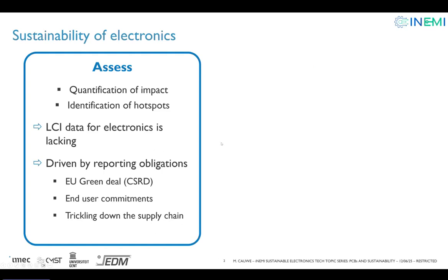When we speak about sustainability of electronics, initially the focus was on quantifying the impact of the electronics. So what we call assessing the situation. We want to identify hotspots. And for this exercise, as many of you are aware, there's a challenge with getting the correct data for electronics. This assessment activity is typically driven by reporting obligations. And while not everybody needs to do this reporting, typically large end users are obliged to do so, and then this trickles down the supply chain, which is why for those companies, these LCA data models also become relevant.